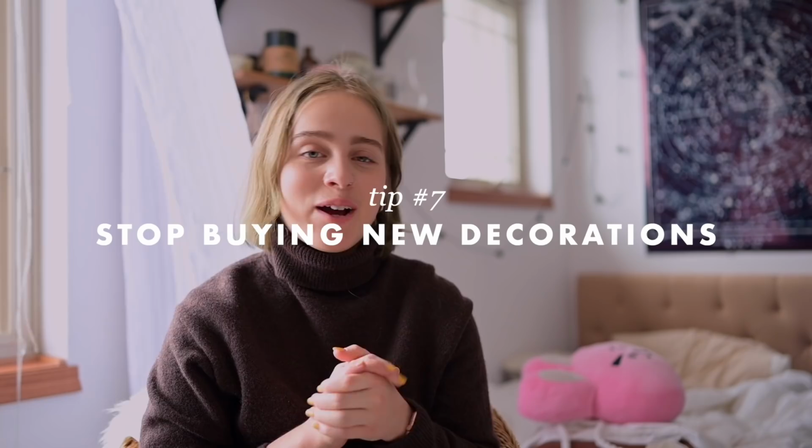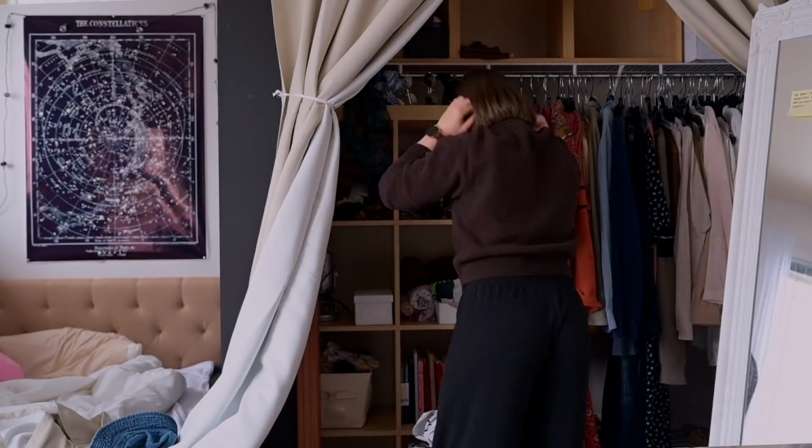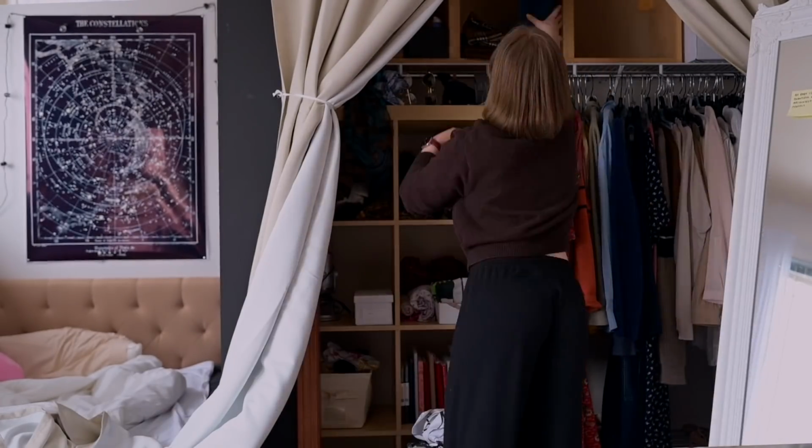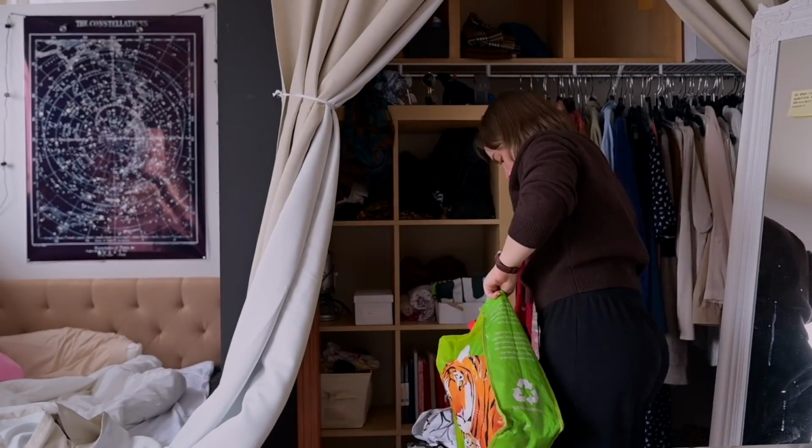So I kept them, but my piece of advice would be to stop buying new decorations. Once you like how a space looks and it's decluttered, a rule that you might want to follow is one in, one out. So if you're out shopping and you see something that might be a nice decoration for your space, what one thing can you let go of so that you're not just amassing more and more decorations?